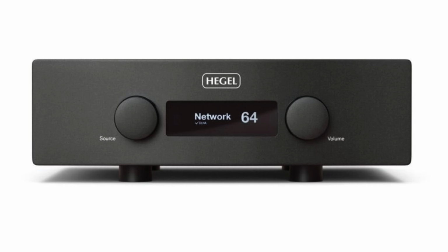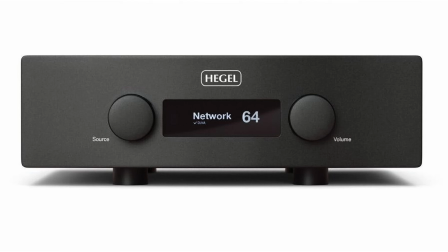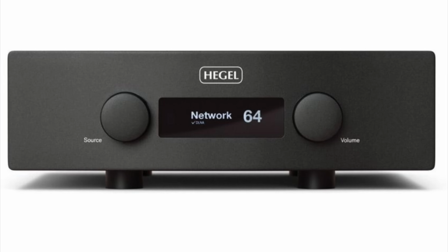In fact, it reminded me a little bit of a Hegel. I think it was a 390 that I auditioned once a couple of years ago. I wasn't a big fan of the looks of the Hegel, but it sounded phenomenal, and it had an almost similar kind of sound, but I feel actually that the X3 is a little smoother, right? A little more expansive and a little sweeter. That's from memory, so don't take that as gospel, but I was really digging what the X3 was doing.